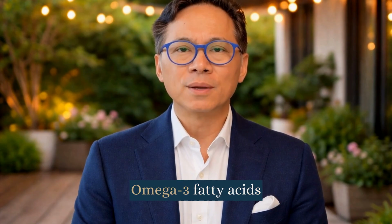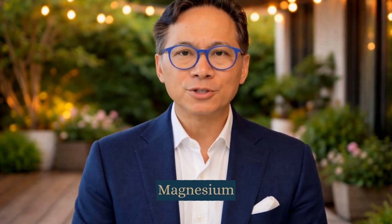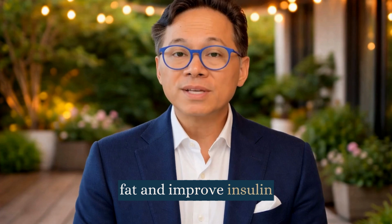Choline, found in eggs. Omega-3 fatty acids. Magnesium. These help reduce liver fat and improve insulin sensitivity.